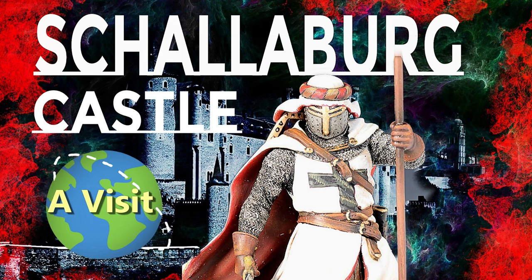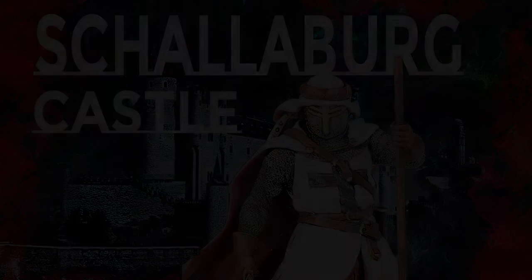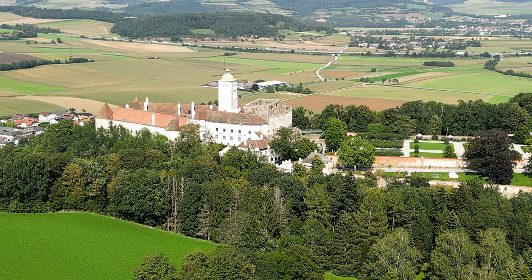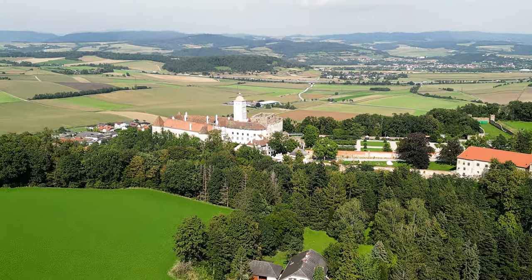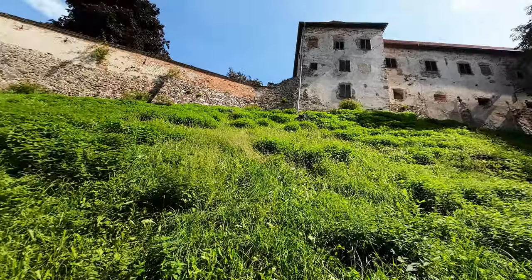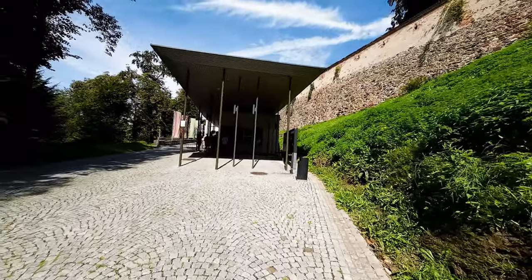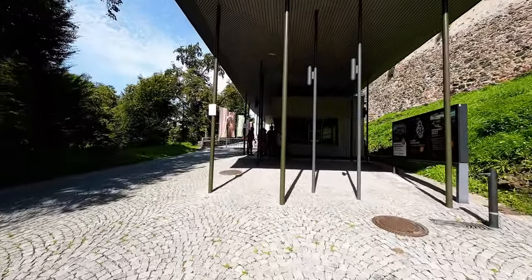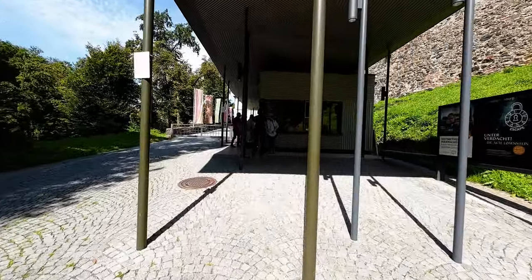On our journey through to Hungary, we stopped by a castle, Schloss Schallaburg, which is buried deep in the countryside. It's quite a magnificent building, and we're going to see now whether we can get in there and have a look. I'm quite pleased that we've had this opportunity to touch in with culture for once.